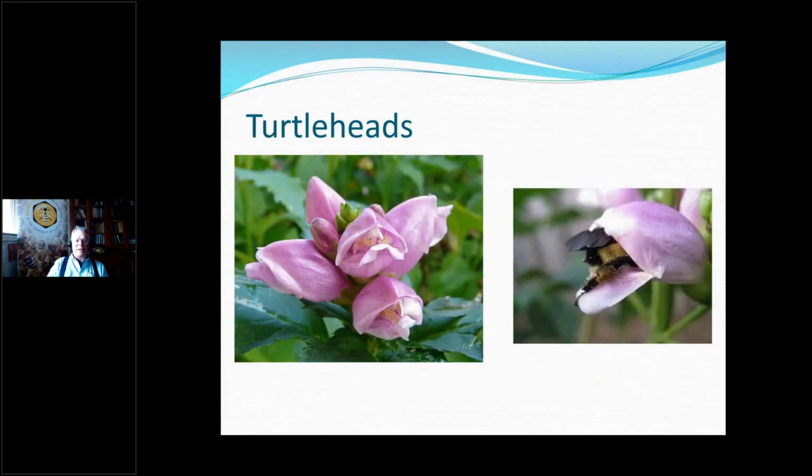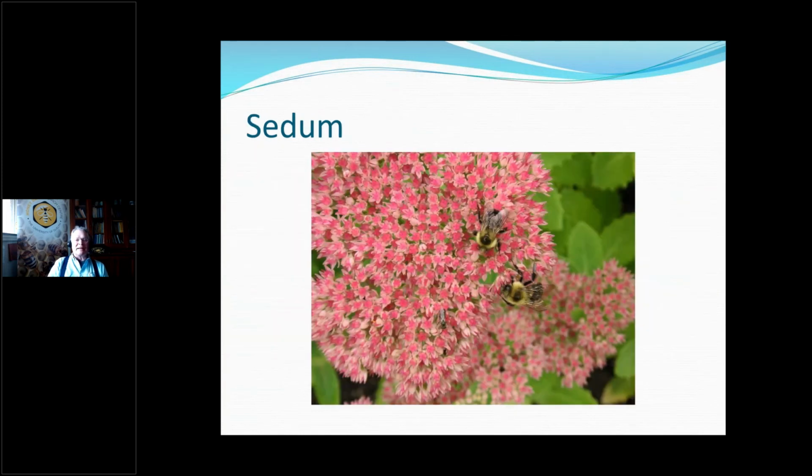Turtleheads really just attract bumblebees, but they're so cool because you can see the bumblebee crawling right into the flower. The flower will close up once the bee's inside. You can see the flower bobbing around as the bee works around inside there, and they're really fun to watch. Sedum, just about everybody has some sedum in their garden, and it automatically masses flowers, as you can see, and it's super attractive to bees. They'll work on it throughout September.